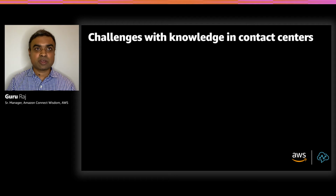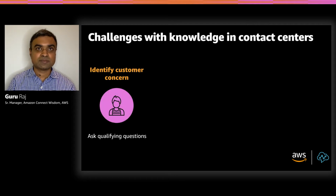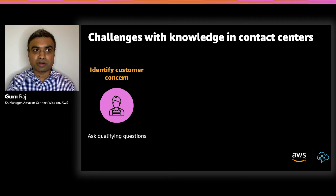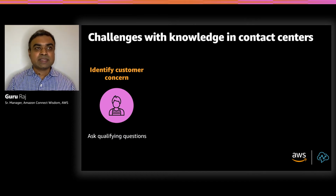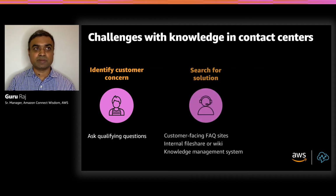An agent answering the call begins with qualifying questions. Do you have the model number? If not, can you let me know whether your washing machine is a front load or a top load? Can you describe the sound in more detail? Does it make the same noise on all load sizes? These questions help the agent narrow down the problem and begin searching for a potential solution.